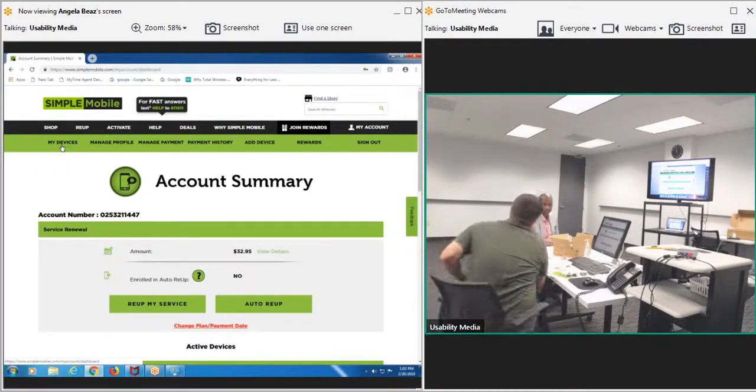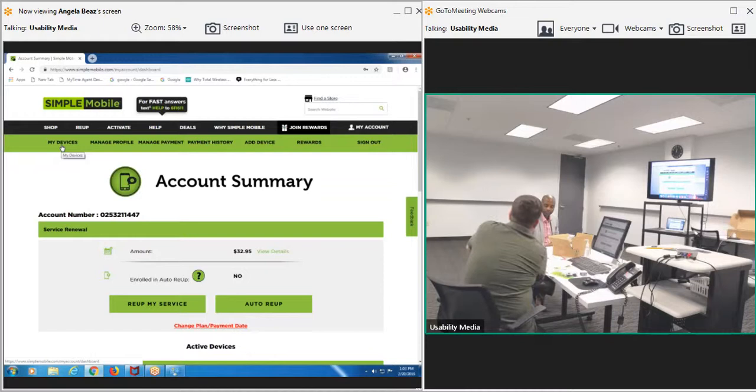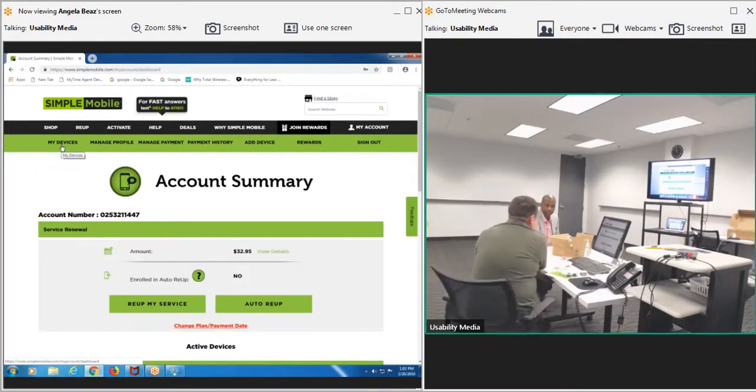I'm confused. Because the 129 was supposed to include the 24 gigs. So what is this $30 a month? Where does that kick in? That's where I'm a little confused.